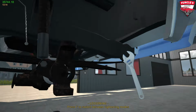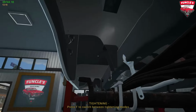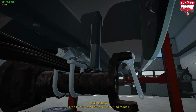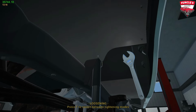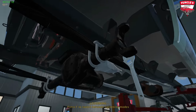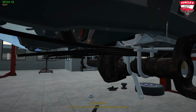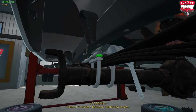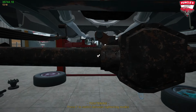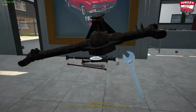Alright, let's see. Front shock absorbers. I think that's also holding this thing in. Alright, so there goes that one. I think it's that one and that bolt. Then we should be able to take this front axle off now by the looks of it. Just got to take off all of these bolts. Alright, and on this side. And there's our front axle. Alright, that wasn't too bad of a job.